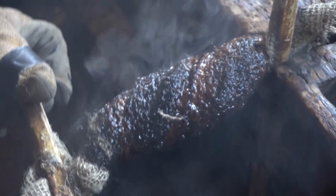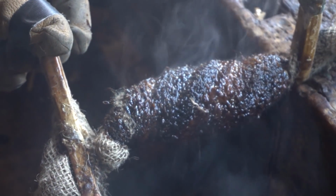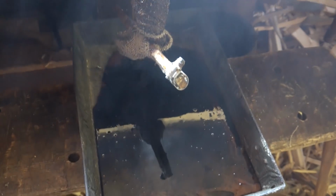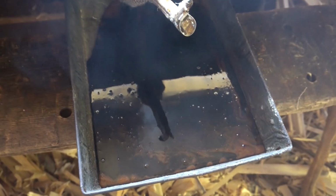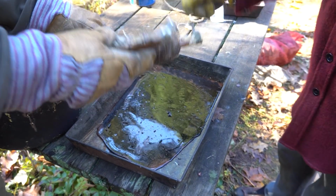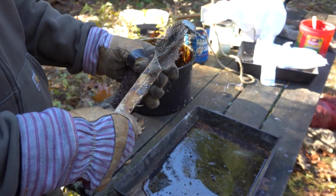This makes a really nice torch. You put that on the end of a stick. It'd be just like the ones in the castles in the old movies. Well, let's let that cool off for a second. This stuff's pretty precious. Every little bit counts. So if we put that on the end of a stick, that'd make a great torch.